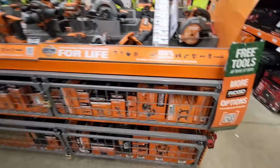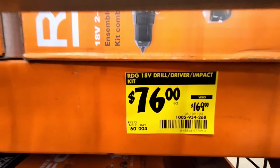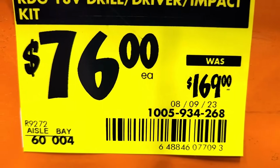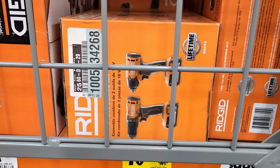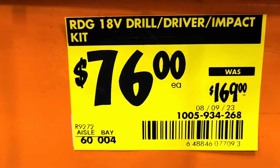Over in the Ridgid area, it looks like Home Depot has a deal on the Ridgid drill and impact driver kit. Zoom up there so you guys get the item number, but it was $169 down to $76 for this. Not a bad deal. Kind of like a homeowner's kit, light duty, but $76, not a bad deal.